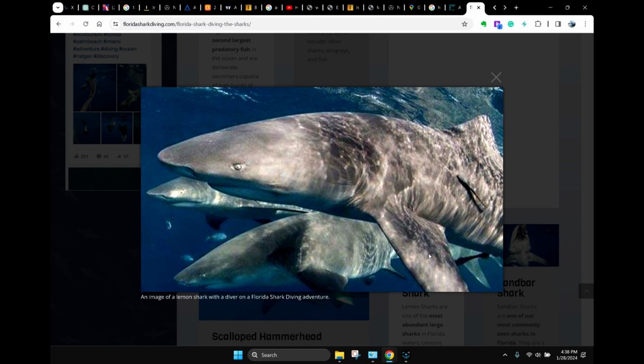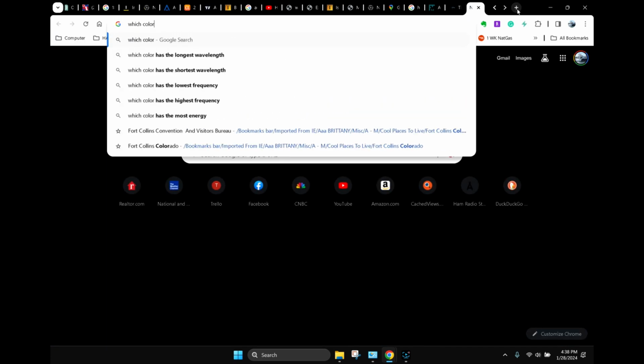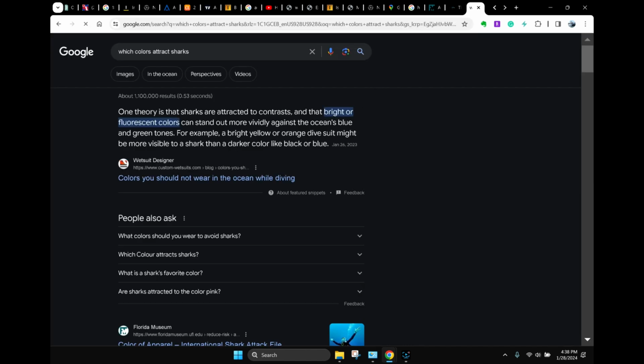A lot of colors will attract sharks. I can't speak exactly for what colors attract sharks the most. It's possible that yellow, sometimes known as yum yum yellow, will attract sharks. Hard to say. Bright fluorescent colors, because they stand out against the ocean's blue and green tones. Bright yellow and orange dye suits are more visible than black or blue or gray.